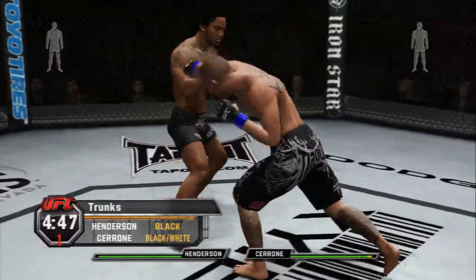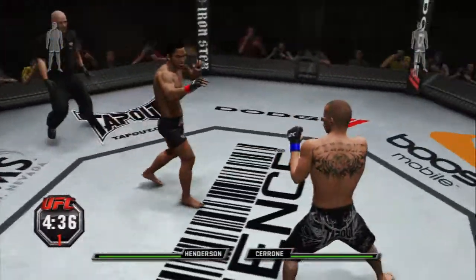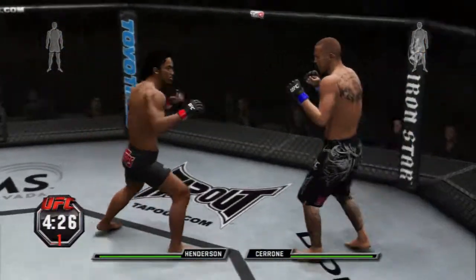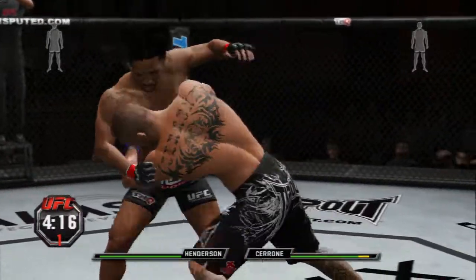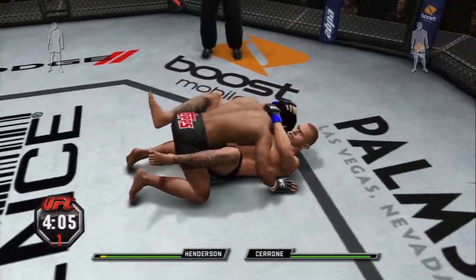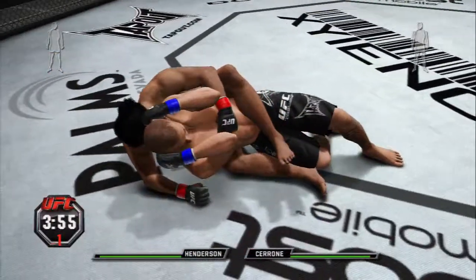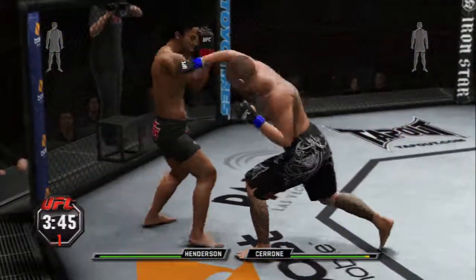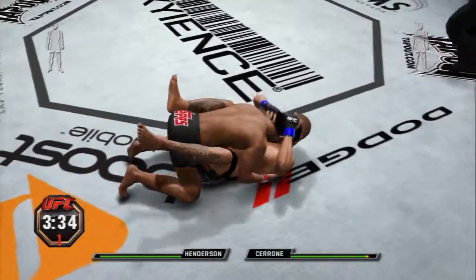Just punishing him. Good takedown defense. Both guys staying in tight. He's got his back here. He pulls guard. Passes to half guard. Oh, he's got his back. Great job on the reversal. Pushes him off of the feet, and he lets him back up. Working your angles. Beautiful left hook, he's down. Dives into the full guard.